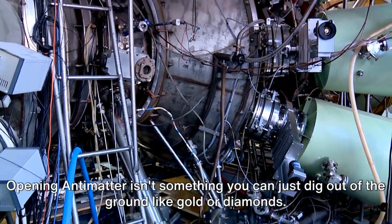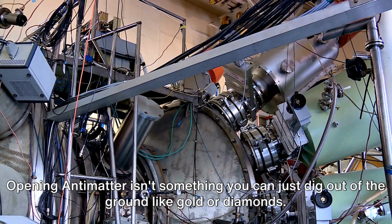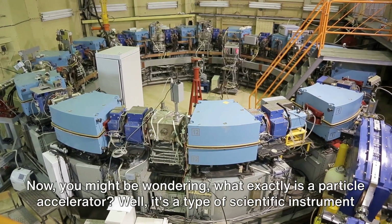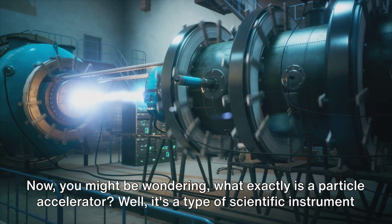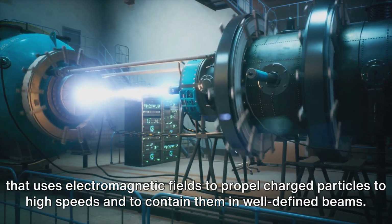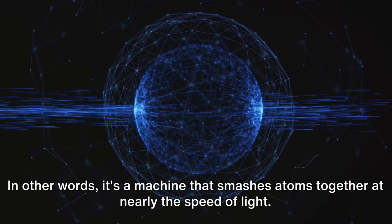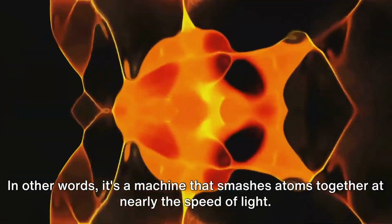Antimatter isn't something you can just dig out of the ground like gold or diamonds. It's created in high-energy environments, like those found in particle accelerators. Now, you might be wondering, what exactly is a particle accelerator? Well, it's a type of scientific instrument that uses electromagnetic fields to propel charged particles to high speeds and to contain them in well-defined beams. In other words, it's a machine that smashes atoms together at nearly the speed of light.